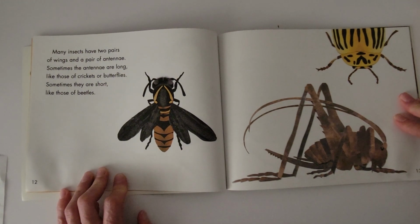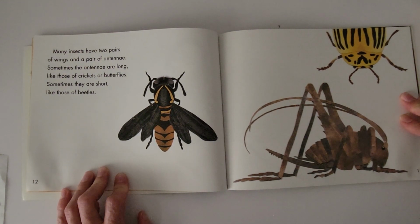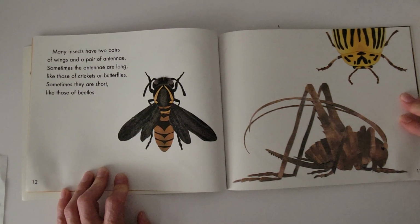Many insects have two pairs of wings and a pair of antennae. Sometimes the antennae are long, like those of crickets or butterflies. Sometimes they are short, like those of beetles.